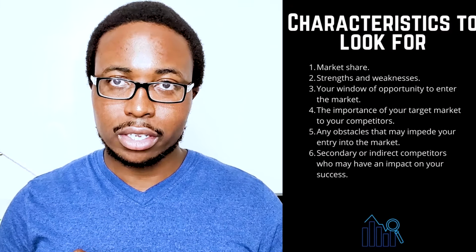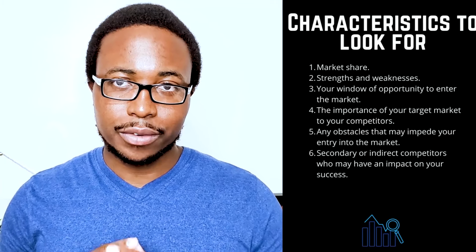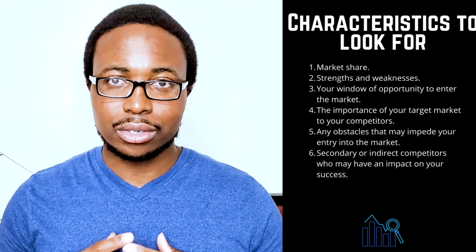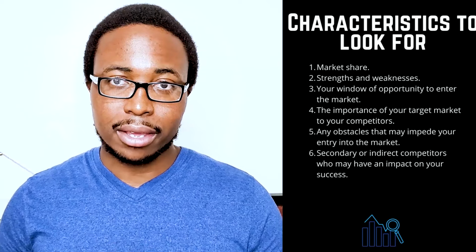Here are some characteristics to look for in the competitive landscape. 1. Market share. 2. Strengths and weaknesses. 3. Your window of opportunity to enter the market. 4. The importance of your target market to your competitors. 5. Any obstacles that may impede your entry into the market. And 6. Secondary or indirect competitors who may have an impact on your success.